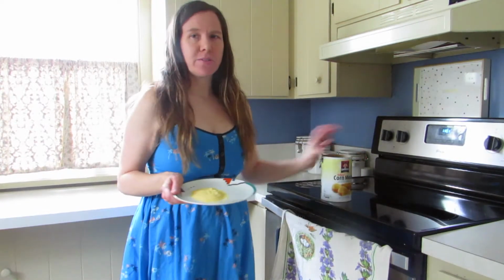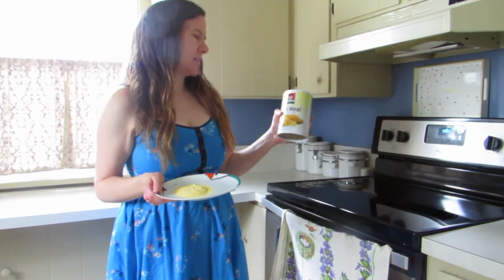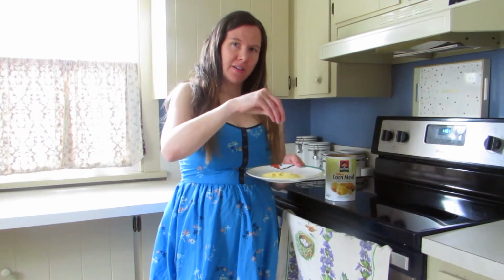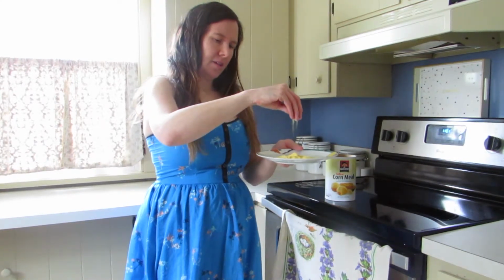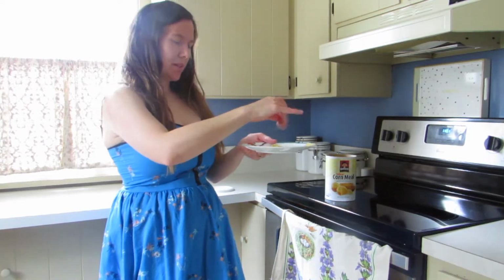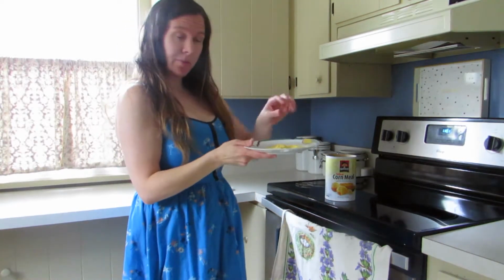I think this jar was only $2, and you could probably get it cheaper if you got like an off brand. You could probably get it for $1. So it's worth trying, even if you're not sure. A little bit of this will get rid of that little pesky ant problem you've been having, hopefully, and will keep your pets and children safe if you have those.